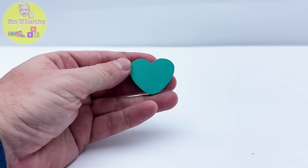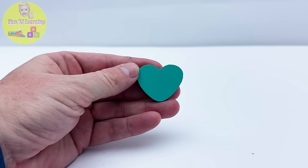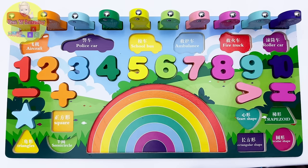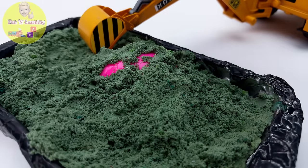This is the heart-shaped piece. It kind of looks like a leaf. It is used to symbolize affection. Oh look, now I see something pink. Let's dig it out.